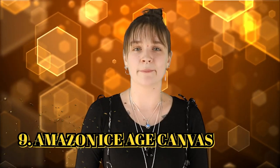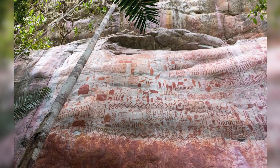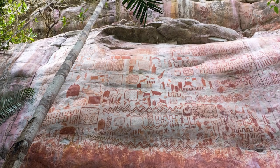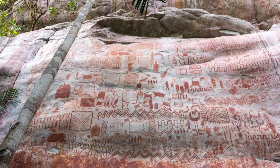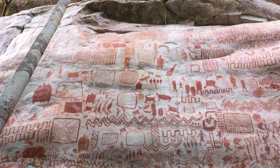Number 9 is the Amazon Ice Age canvas. It's 8 miles long and climbs upwards along the mountainside deep in the Colombian Amazon. This canvas depicts mastodons, the giant sloth, and many other beasts that didn't live to see a modern era, painted inexplicably by hand all the way up. It's truly a sight to behold.